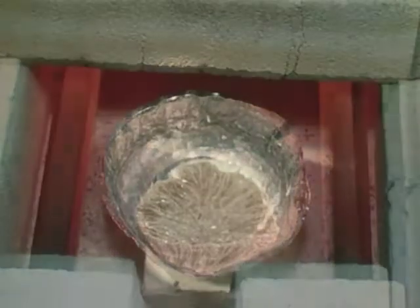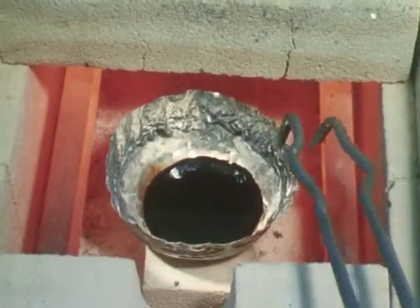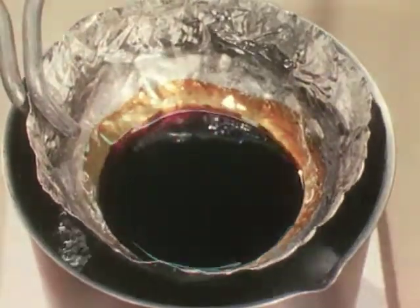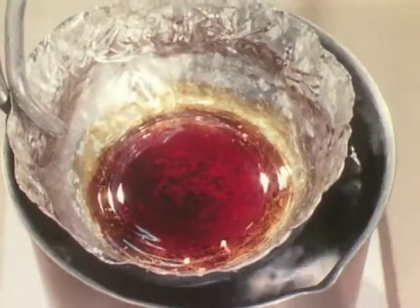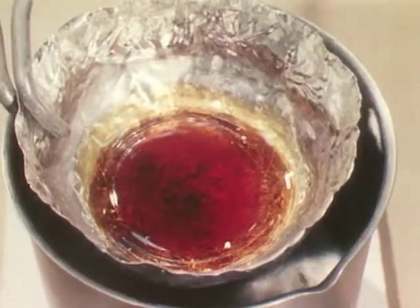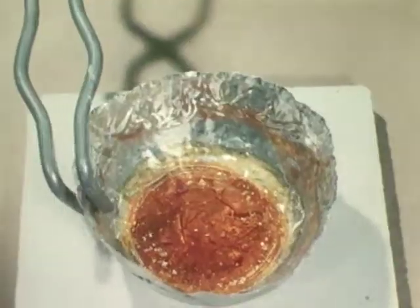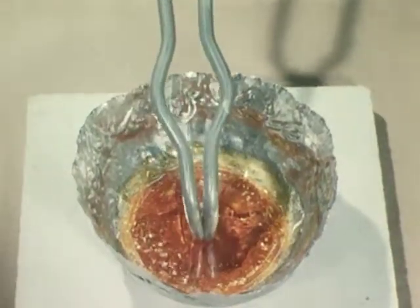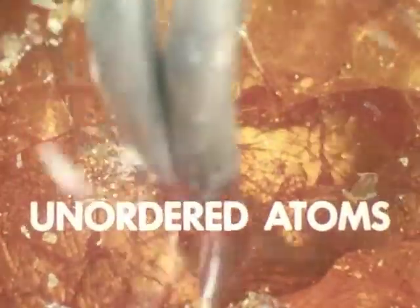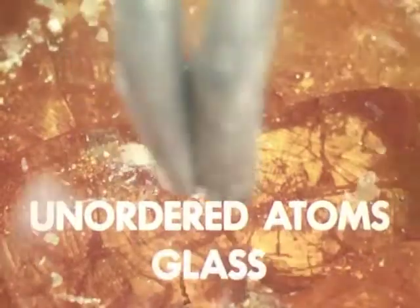Now let's repeat the experiment, but this time we'll cool the melt suddenly, in 30 seconds instead of 30 minutes. This time, no crystals form. By cooling the melt quickly, we froze the atoms in place before they could form orderly patterns. The result is a solid mass of unordered atoms. We call this glass.